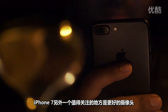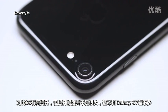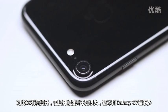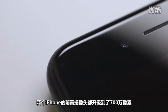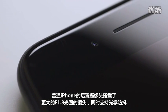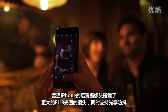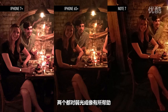The other big news of the iPhone 7 is the improved camera. It's an improvement over the 6S, but it is not a huge leap, and it's about the same as the Galaxy S7. The front camera on both new iPhones has been upgraded to a 7-megapixel sensor, while the rear camera on the regular iPhone 7 has a faster f1.8 lens and optical image stabilization, both of which improve low-light performance.